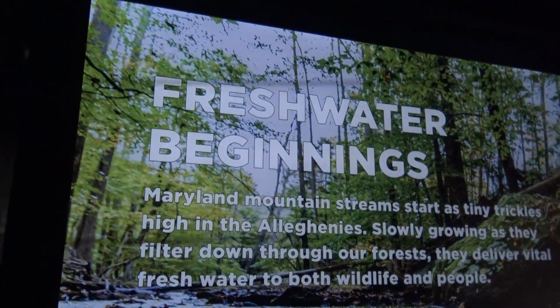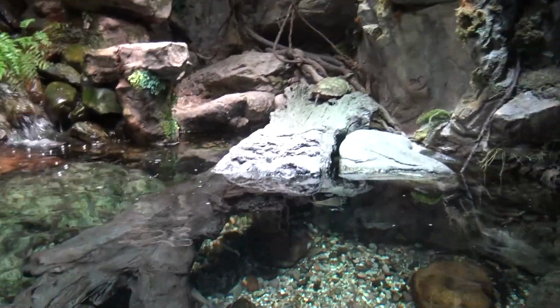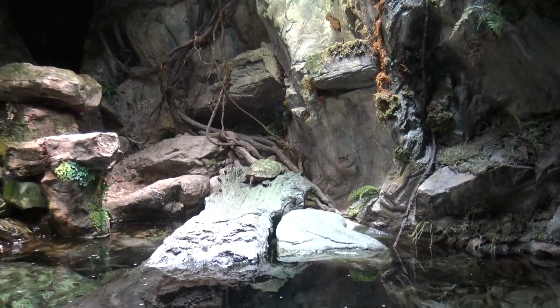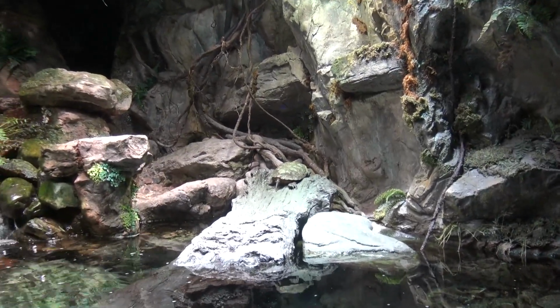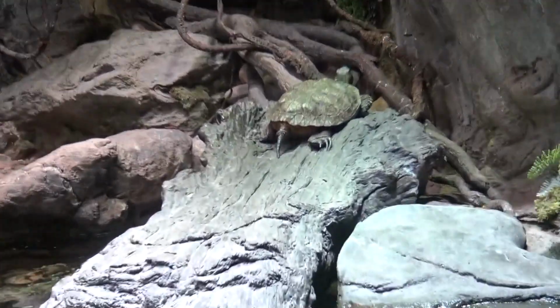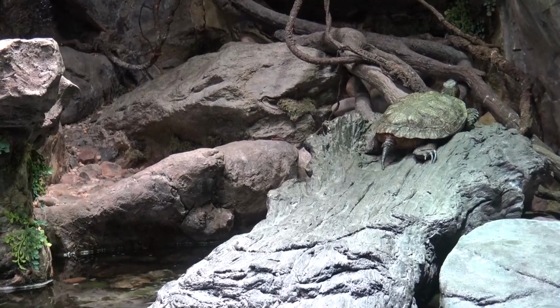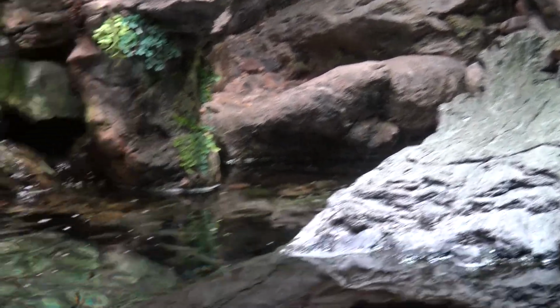We're starting a freshwater beginning, starting at an Allegheny stream. I love all this fish thing. You realize this is just a turtle hanging out on his rock, his fake log. We got our wood turtle here in this representation of an Allegheny stream.